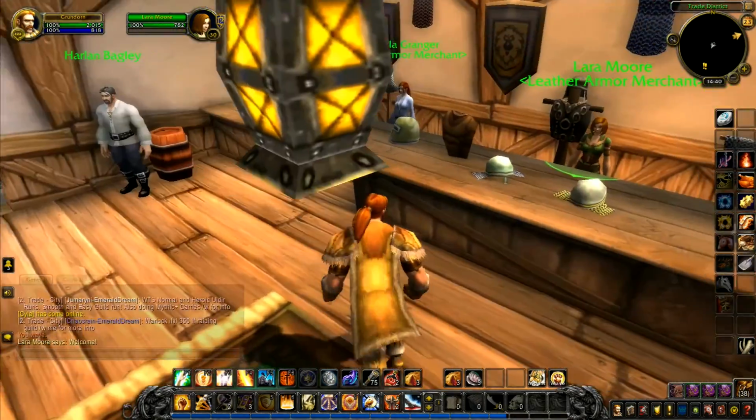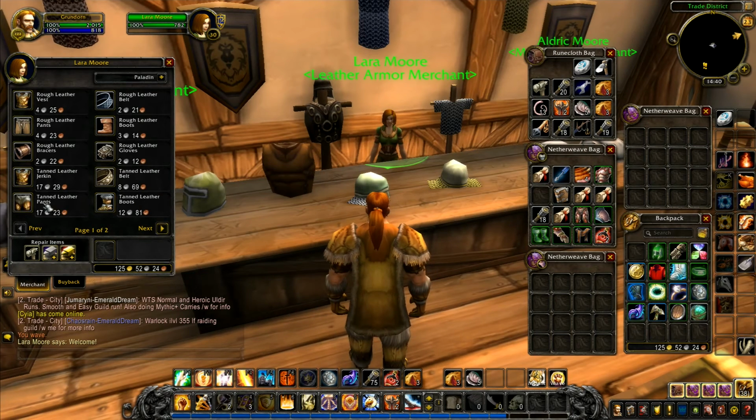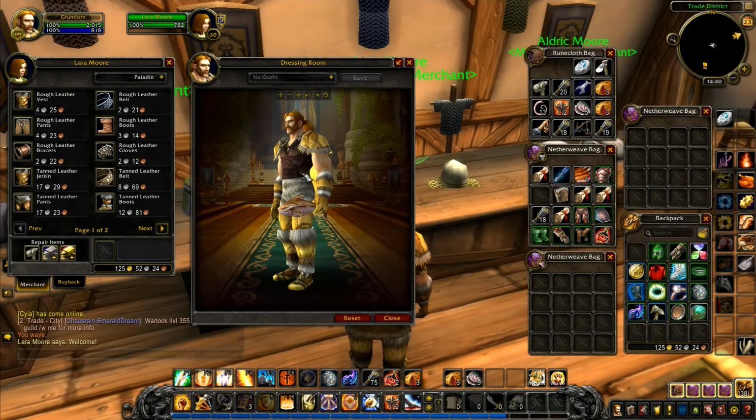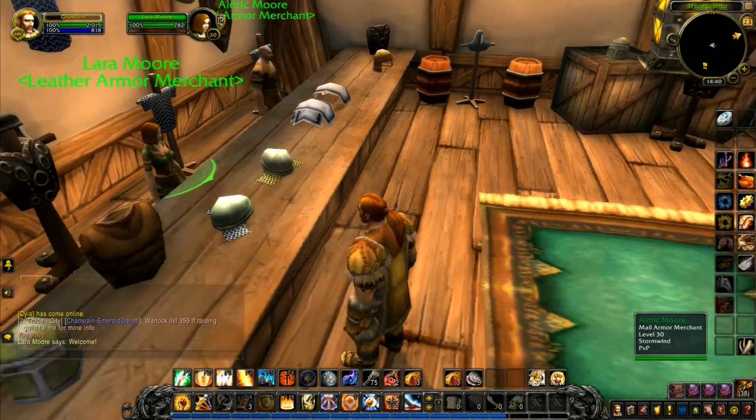Oh, hang on, no, we did want to have a look at the other chest pieces, because it's mostly the chest pieces that we're after anyway. Tanned leather jerkin right there. I think that one fits this outfit better than the one we've got at the moment. Rough leather jerkin. See, that's a very small one. No, I think we'll keep the one that we've got at the moment.